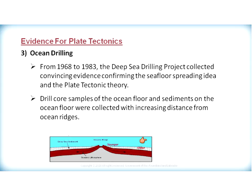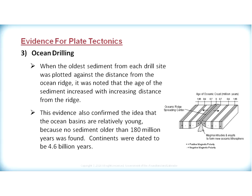This was overwhelming evidence to suggest that the ocean floor is relatively young at mid-oceanic ridges and tends to get older the farther you move away from the mid-oceanic ridge, thus providing evidence that the rock is moving laterally from the mid-oceanic ridge. So therefore, evidence from ocean drilling would support the idea of plate tectonics.